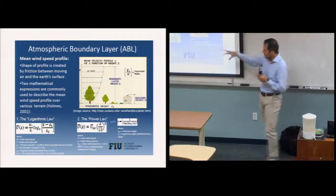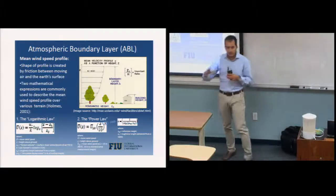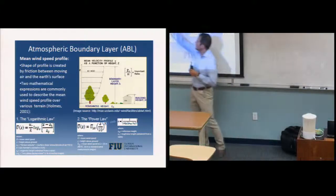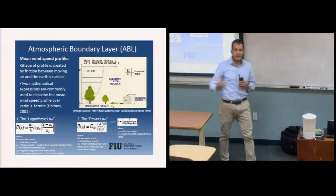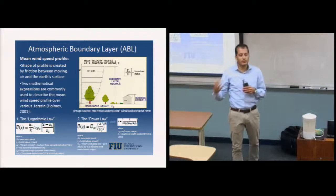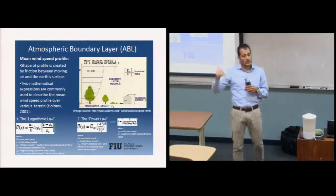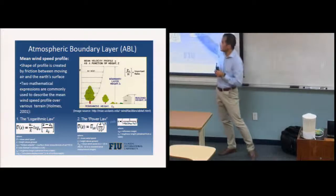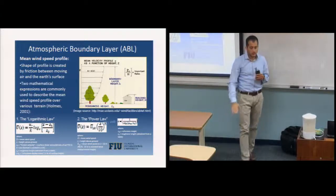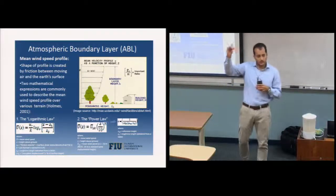Now I have a lot of information here, but what is important for you to understand is this distribution, which we call the mean wind speed profile. That's how the wind changes with respect to the height, starting from zero height, the lower part of the atmosphere at the ground level, and going further up.